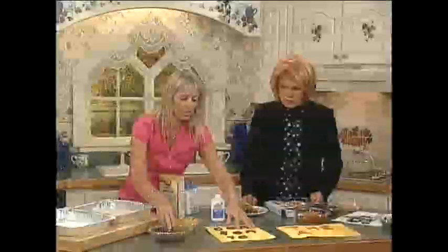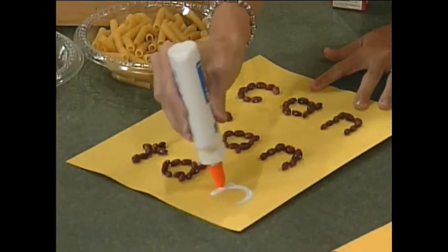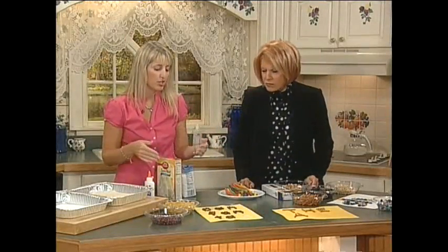Okay, the next activity is you just glue things on construction paper. So I already started some words off, doing this upside down. But what I did here is sometimes if you don't want to do spelling words, or if it's the summertime, you can do word families.